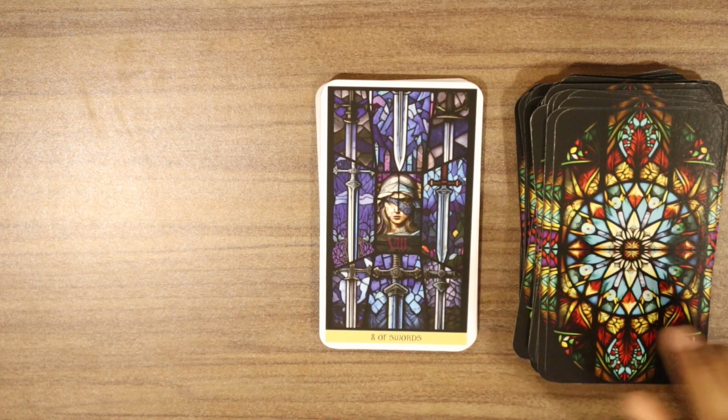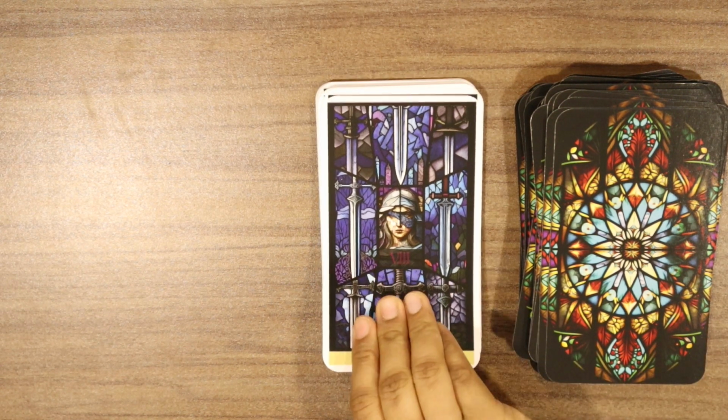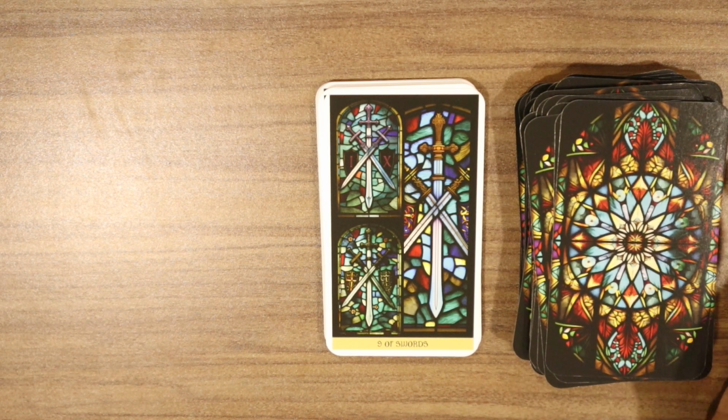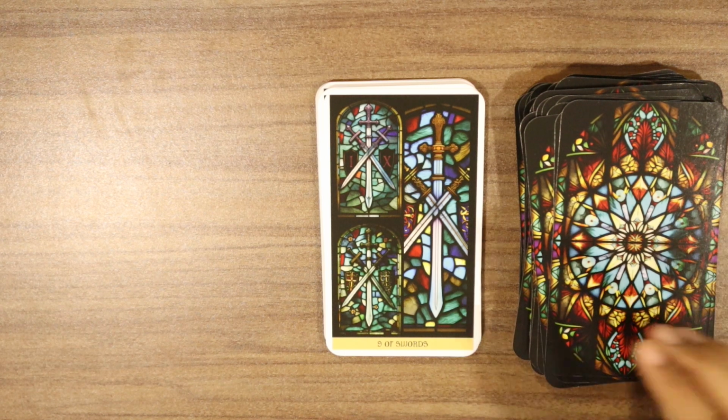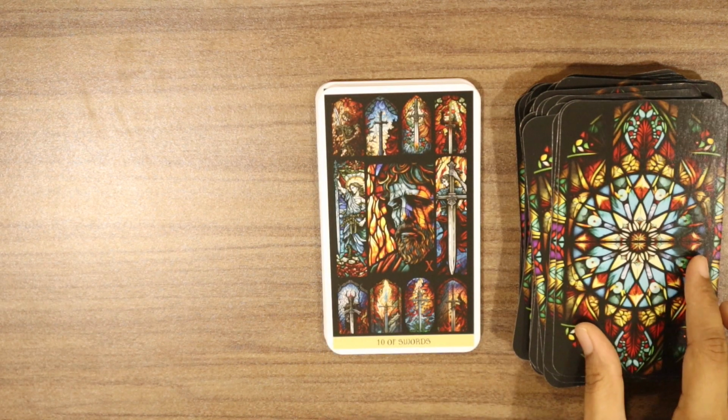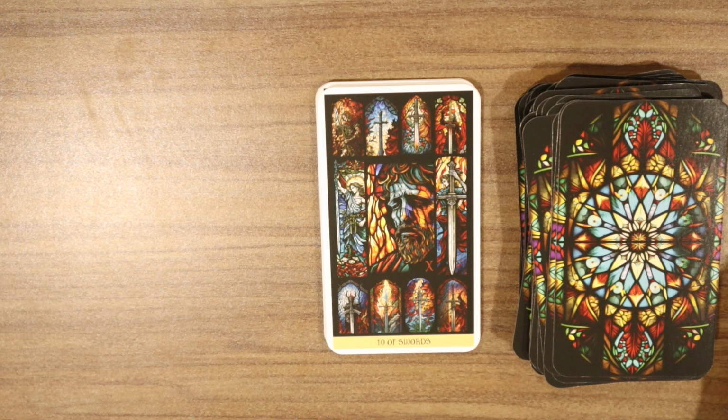If you love poems, this guidebook will definitely help you remember the RWS symbolism and the meanings in a much more interpretative way, I guess I would say, and a much more creative way. Yes, that's also another word that I would give.